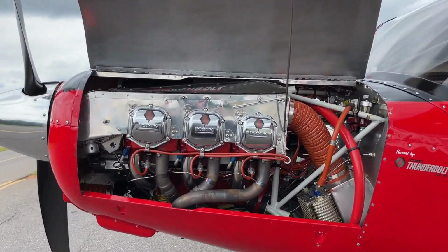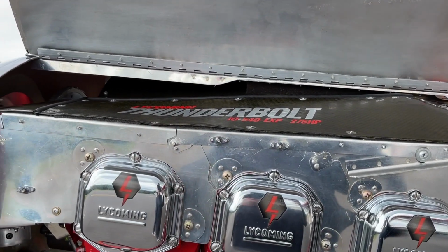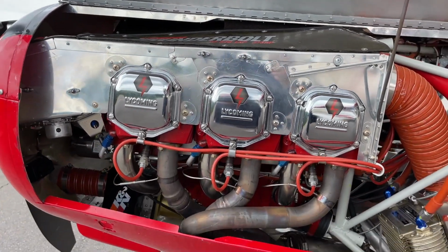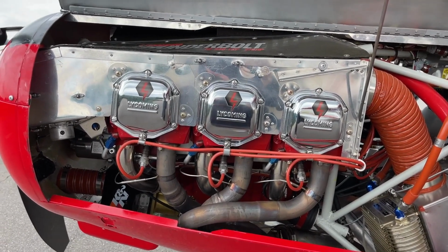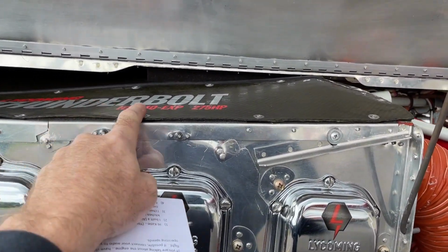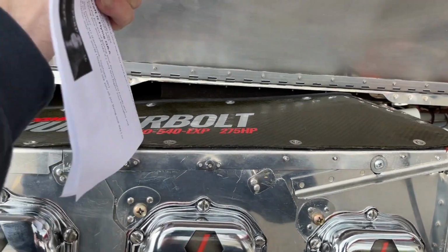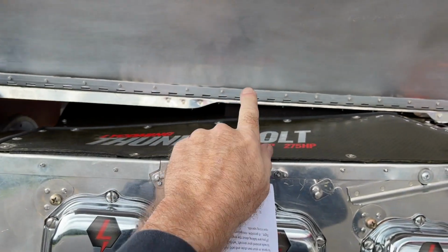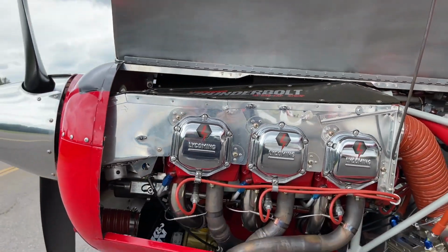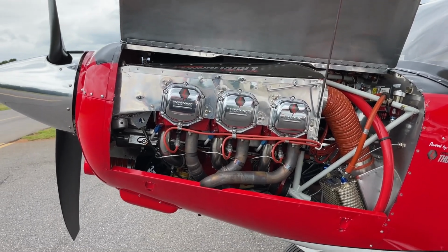I did custom build a plenum here out of carbon fiber, and I think so far it looks like it's working pretty well. If nothing else, if it doesn't add to the cooling, I'm just happy with the fact that I don't have air pressure at the top of my cowling. I didn't want any air pressure pushing up on the top of the cowling. So all the air pressure inside that plenum does not affect the cowling.